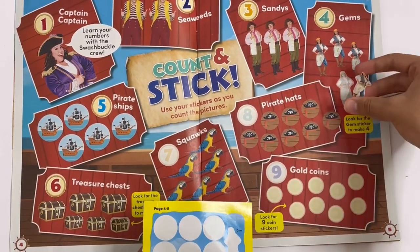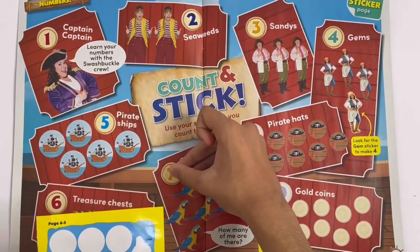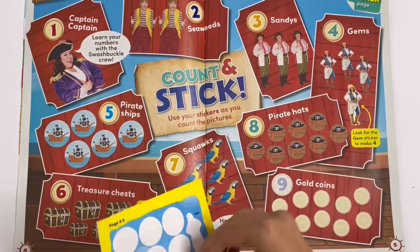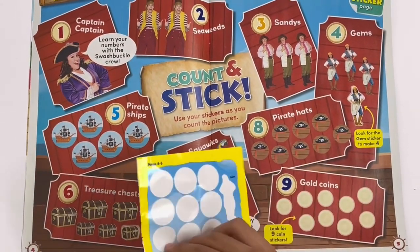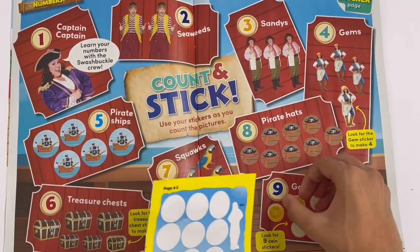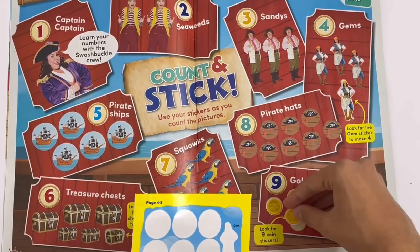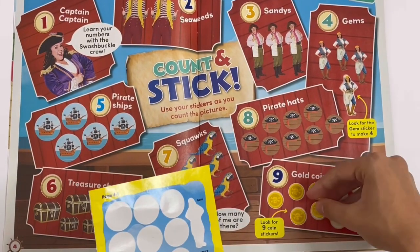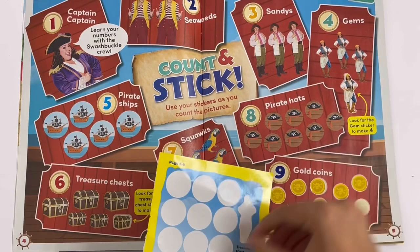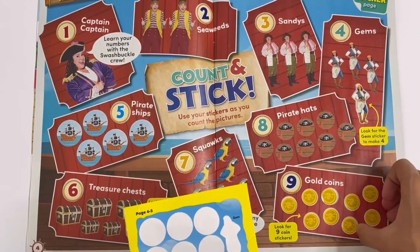We just have to stick on another gem. Seven squawks, eight pirate hats, and nine gold coins. Let's stick them down. I'm going to count them. One, two, three, four, five, six, 7, 8, and 9. There are the 9 gold coins.